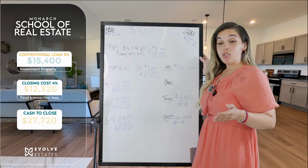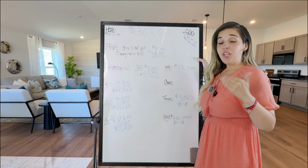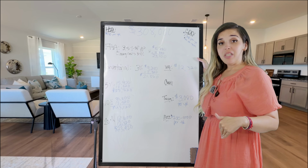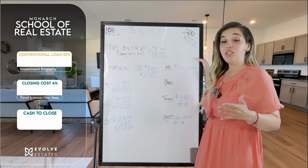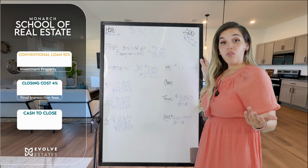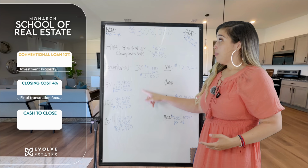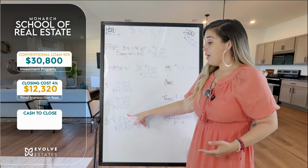Now, your next tier from 5% is 10%. Why would you pay 10%? So you're going to pay 10% if this is going to be considered a second home. Let's say you're going to retire in a few years, but you want to purchase the home now. You want this to be your vacation home. This is considered a second home. Minimum is 10% down, okay? Sometimes the bank requires more. It just depends. So 10% of the purchase price is $30,800. Same closing costs. We're going to have a cash to close of $43,120.